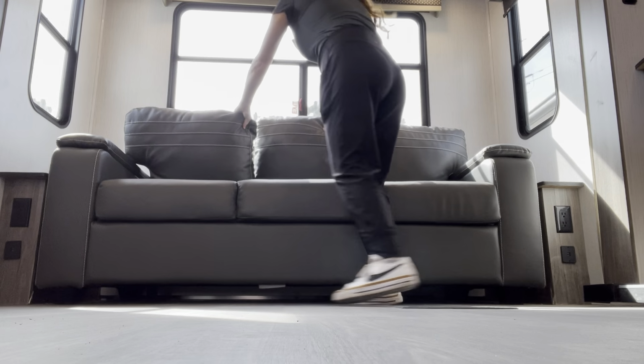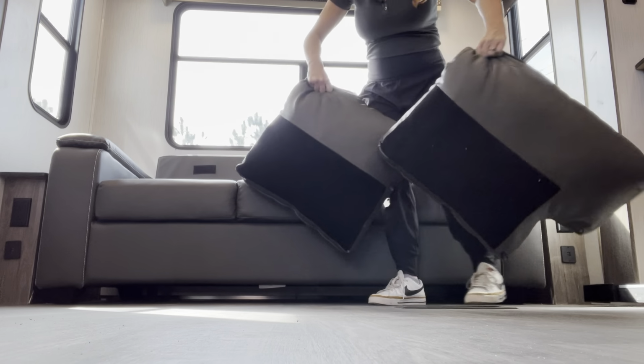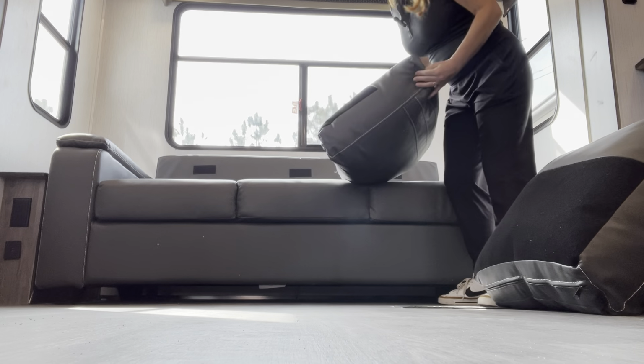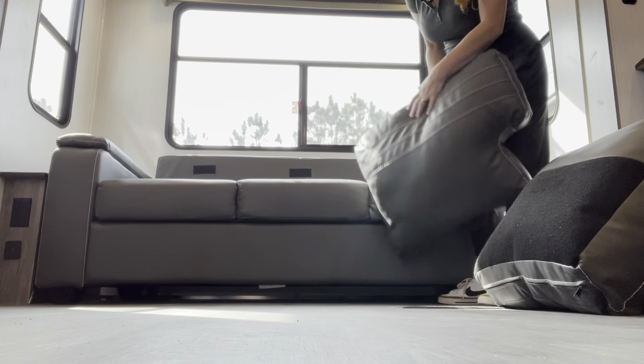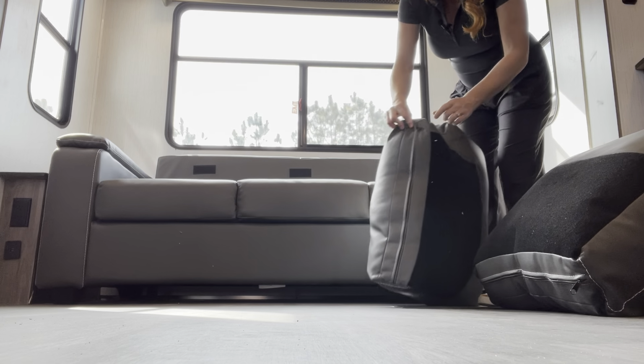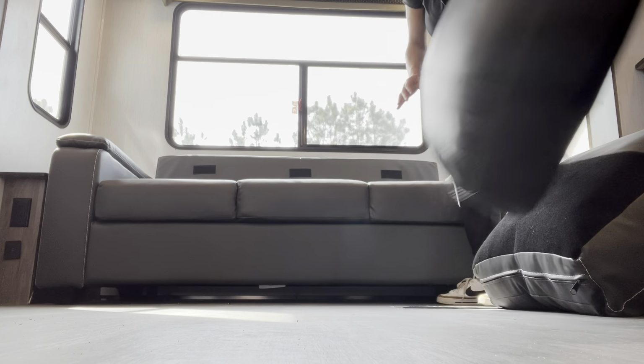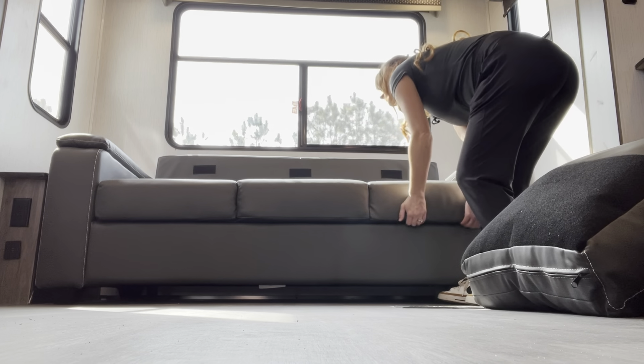We're going to start by removing our back cushions. They've got Velcro on them, so they stay in place. This is a good vinyl material. It's going to be easy to keep clean, but in the event you want to remove and replace your filling, you are able to just unzip them, which I think is really nice.